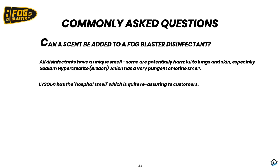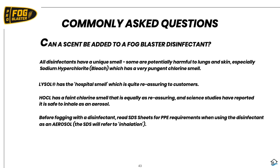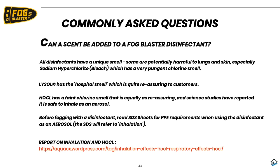Now, Lysol has a brilliant smell. It's the hospital smell, which is quite reassuring to customers. So we really like the idea of using Lysol for that reason. Hypochlorous acid has a faint chlorine smell. It's nothing like sodium hypochlorite, and it's equally as reassuring. It's a very clean smell. And science studies have reported that it is safe to inhale as an aerosol. Now, before fogging with a disinfectant, please read SDS sheets for PPE requirements when using any disinfectant as an aerosol. The SDS will refer to inhalation. That's the part you want to read. Okay?